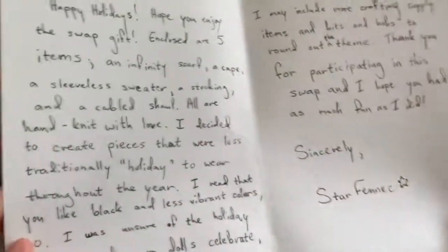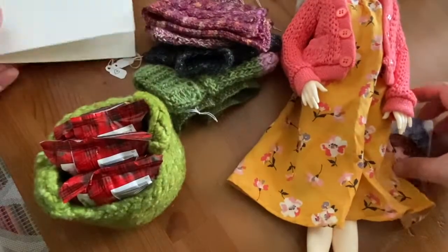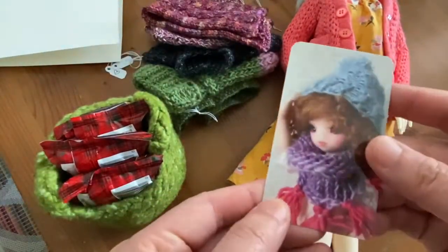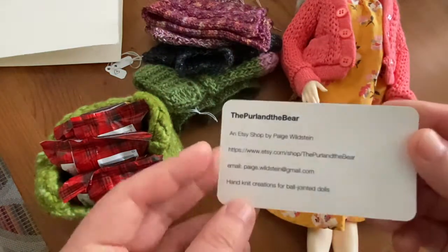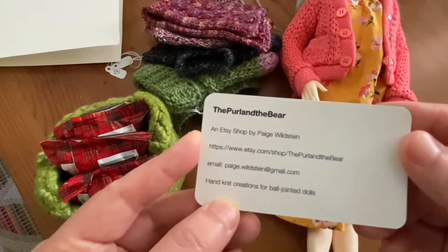So yeah, this is the card that she wrote to me on some really nice paper. And then also, here's her business card in case you like any of the stuff that you see here. She does have an Etsy shop, which is the Pearl and the Bear. And this is her info.